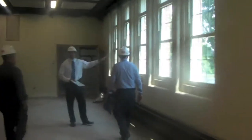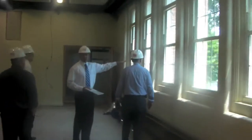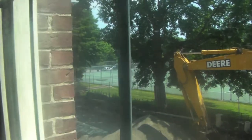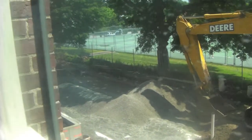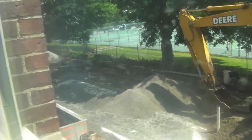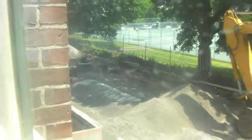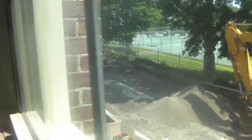Outside of these windows, you can see there's a 20,000-gallon rainwater collection system located in the back of the building. That, along with low-flow water fixtures, or toilet fixtures, and fixtures in general, help to reduce the overall water consumption by 60% within the building. So it's a very significant part of the water and sewer conservation.